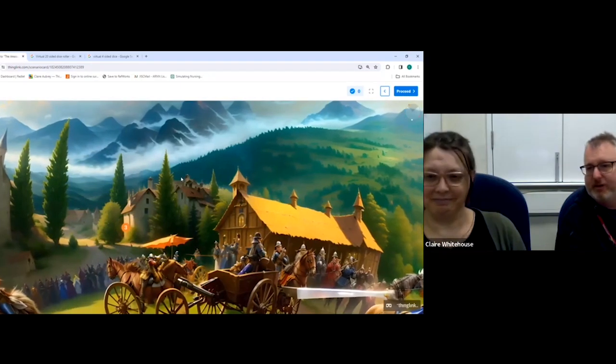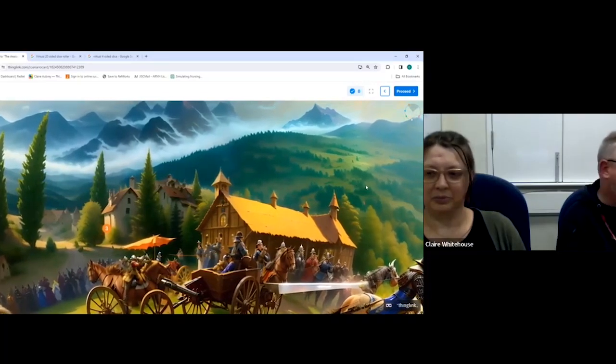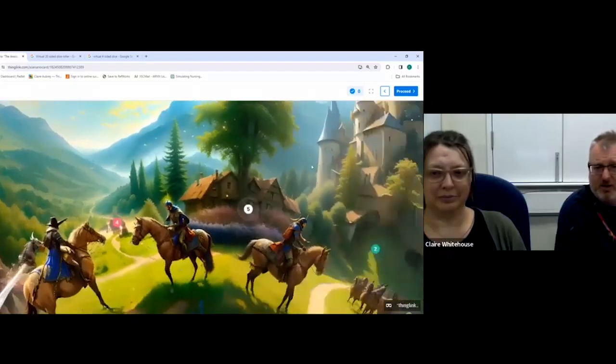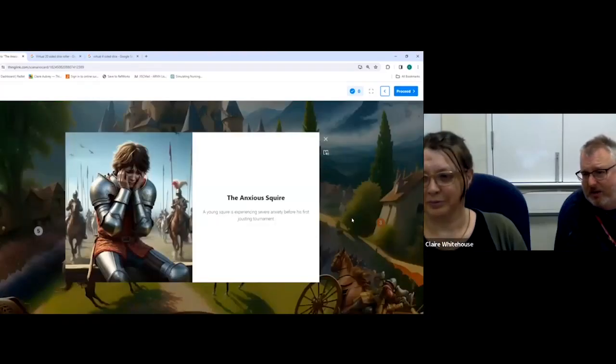Okay, so the first scenario, as you can see, we're in a beautiful pastoral environment. It looks lovely, and as we circle round to that, we see a chap on a horse, and we click on him, and this is our client in this instance.